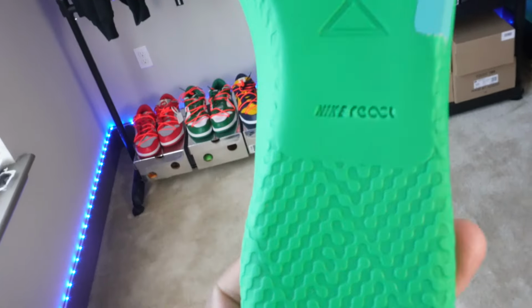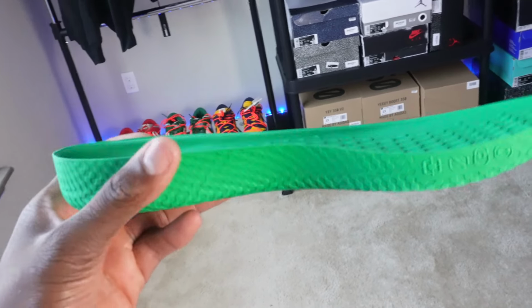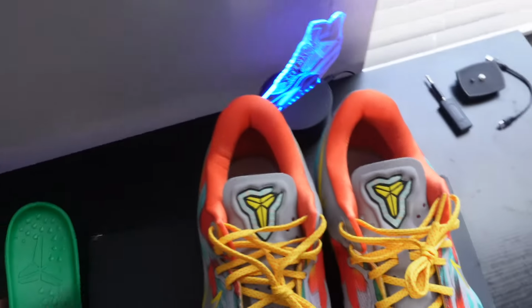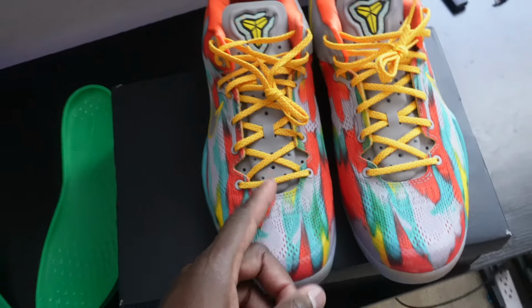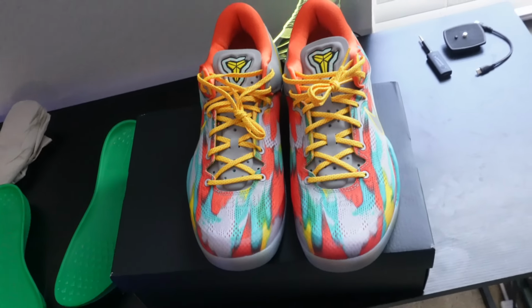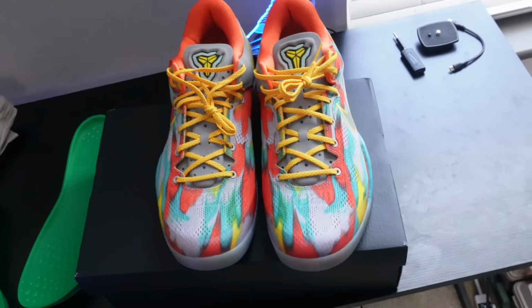And this thing, bro, I ain't gonna lie. If you wear a size 13 and you go true to size, it's gonna be a little tight. Cause I wear a size 13 and these are a little snug on me. But if you wear some thin socks or something like that, you should be fine. Normally when I buy basketball shoes to hoop in, I normally go a half size up. So if you guys are thinking about getting this pair in the future, I would suggest to go either a half size or full size up. You won't be disappointed.